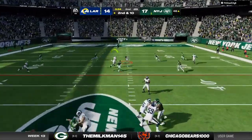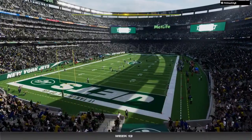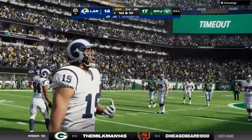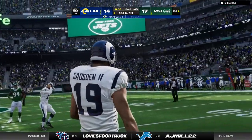They'll set up a throw, and he will find his big tight end over the middle. The Rams going to go ahead and use the first of their timeouts as they get the stoppage with a little over 50 seconds to go in the first half.